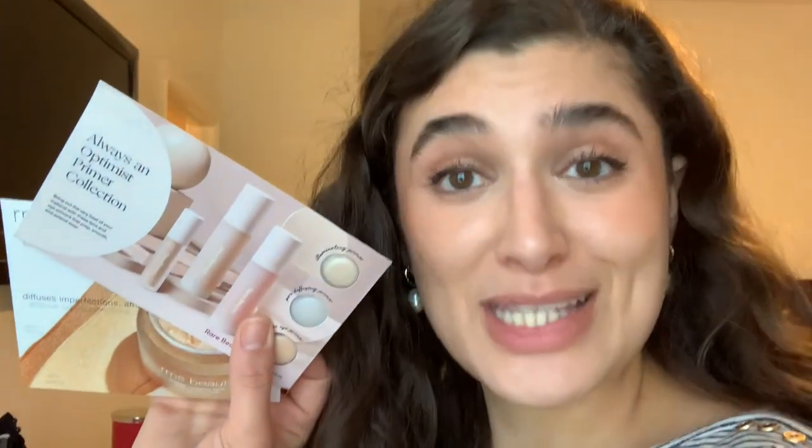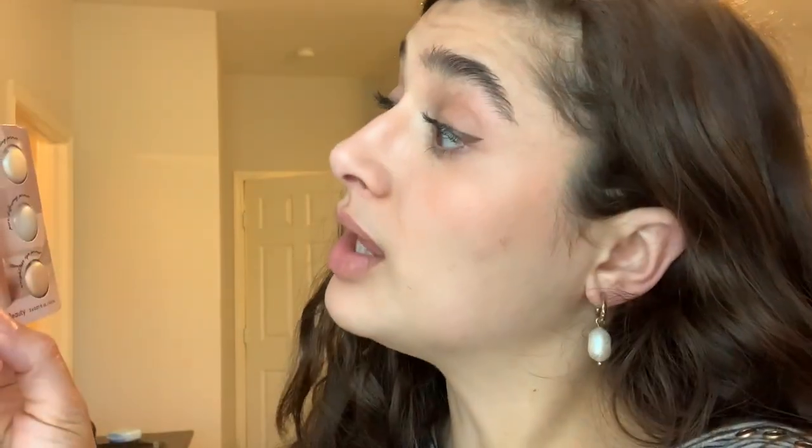And then I did get two samples. So I got a Rare Beauty primer sample, the Pore Diffusing, the Illuminating, and the Eye Primer. And then from RMS Beauty, I got this little, what is this? Master Radiance Base. I think it's a tinted primer, radiant primer. So pretty cool. But yeah, I just did a Sephora order and wanted to update you guys.